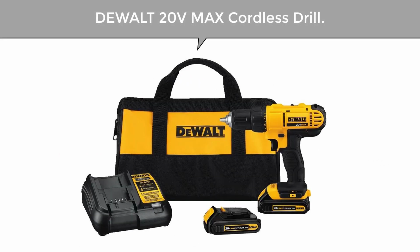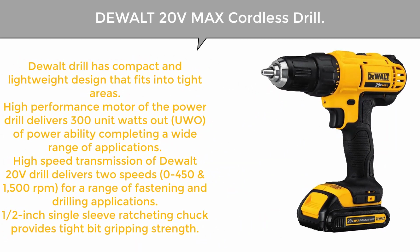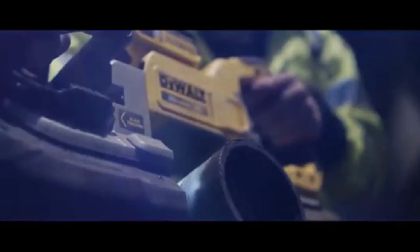Top 3. DEWALT 20V Max Cordless Drill. DEWALT drill has compact and lightweight design that fits into tight areas. High-performance motor of the power drill delivers 300 unit watts-out (UWO) of power ability, completing a wide range of applications.